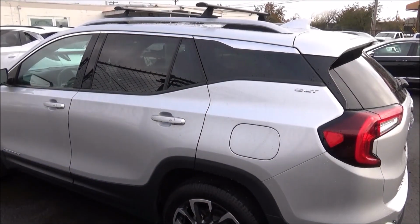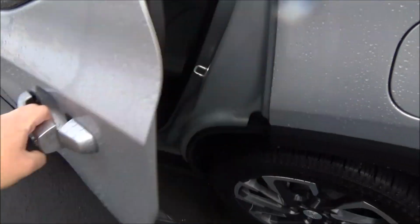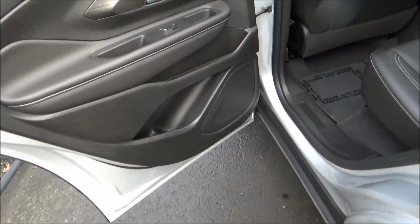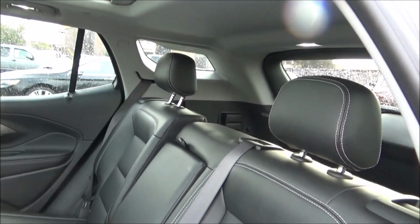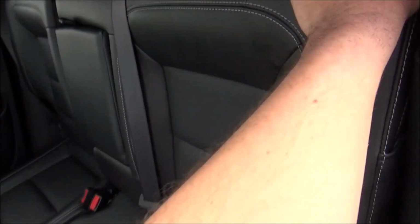The fuel door is on the driver's side. You do have roof racks. And there are also storage areas on the back door panels. 60/40 split folding back seats.